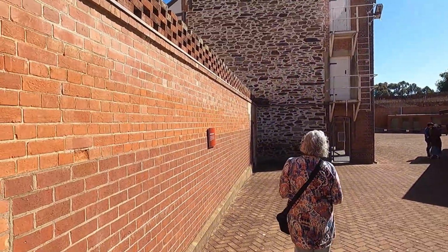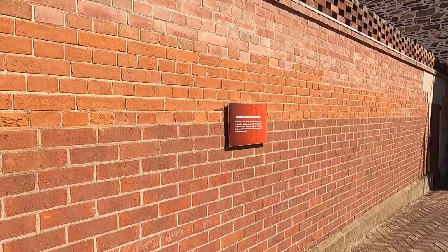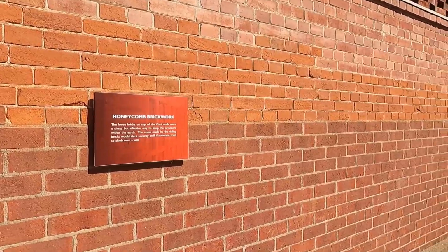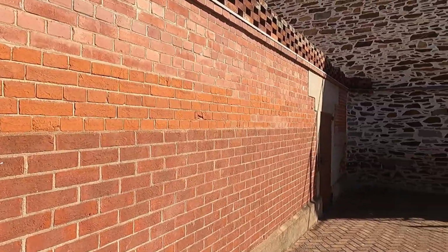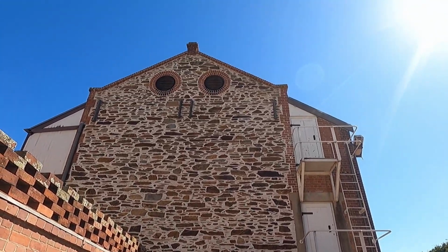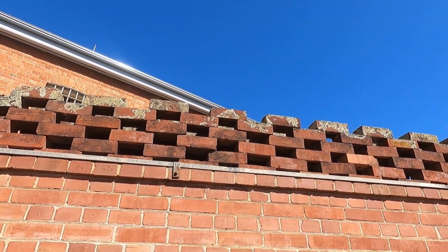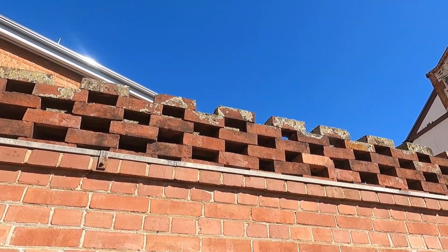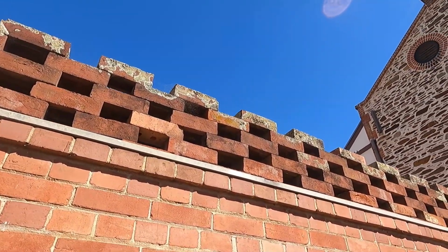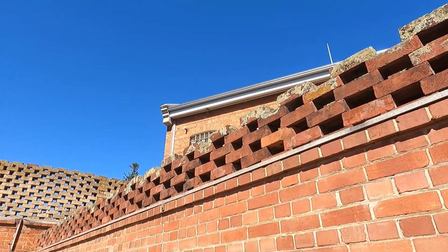As we enter the first of the yards, you might notice all the bricks on top of the wall. Well, turns out they're only loosely stacked up there. The idea was, if somebody tried to go over the wall, they would knock over the bricks and alert the guards. Early version of an alarm system. However, you would have thought that would have made a great weapon.